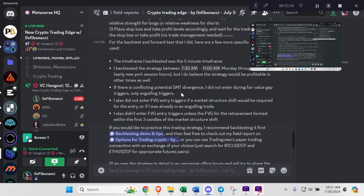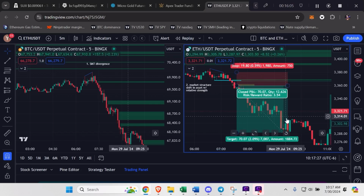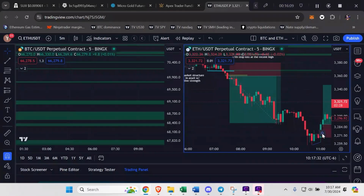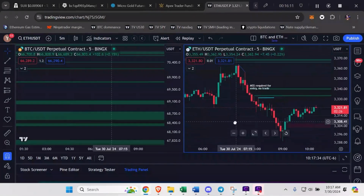I would only take an engulfing trigger if there was one, I would still take that, but I wouldn't do the fair value gaps. And then I also wouldn't take the fair value gap triggers if it required a market structure shift. And this actually happened today. So I'll show you guys the example from today to show you exactly what I mean with that.